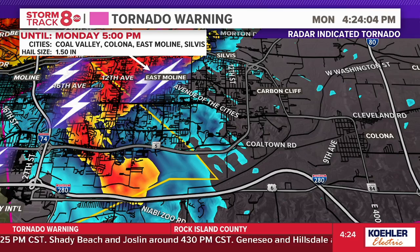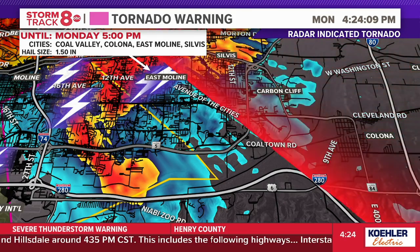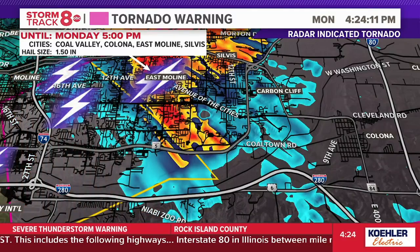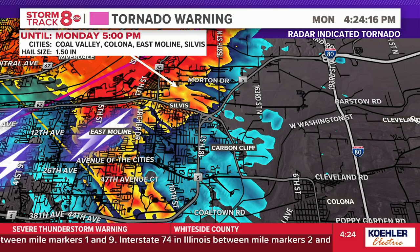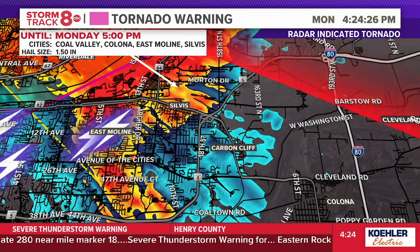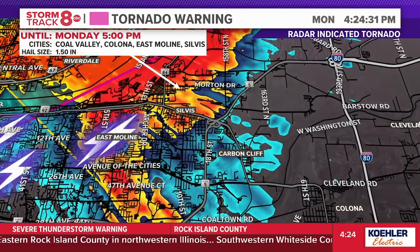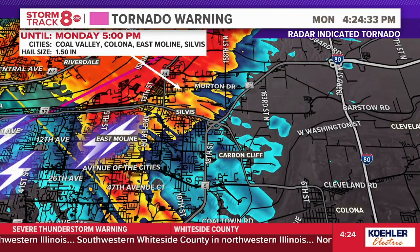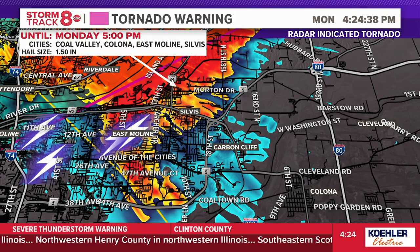In reflectivity mode, you actually can see this possible hook that is very likely right on top of Coe Valley itself, and now making its way to the north and east. It has lost a little bit of that hook right now, but I would say it is making its way toward Silvis and Carbon Cliff, right around there. We're very likely seeing this possible little spin up that is taking place, at least what we're seeing on the radar itself.